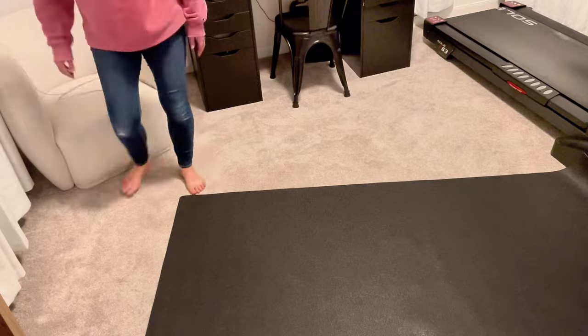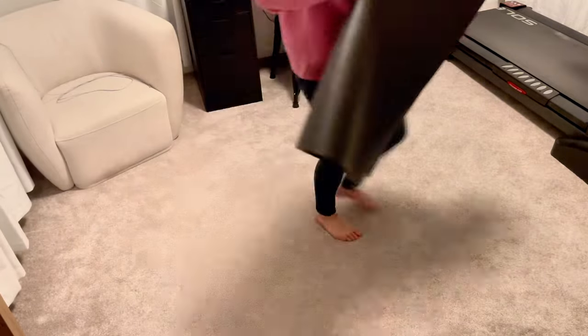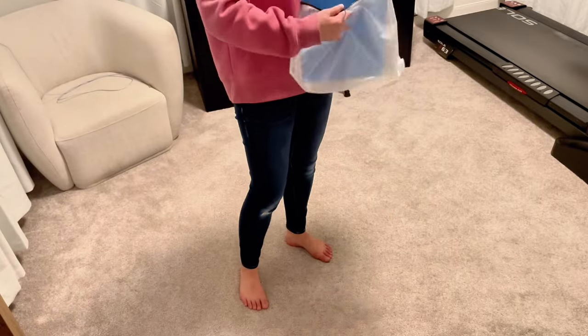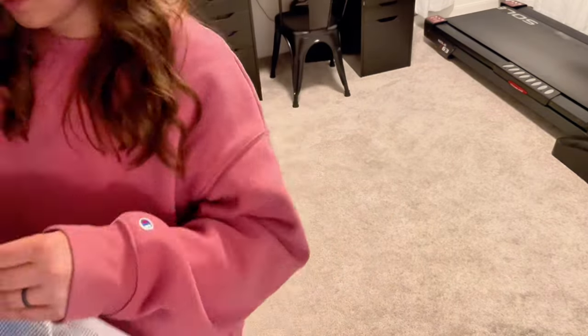And now I'm in our little office multi-room and I'm just cleaning up the floor. I'm going to give it a quick vacuum and put away a board game that we were doing as a family. We played Monopoly for the very first time with the boys.